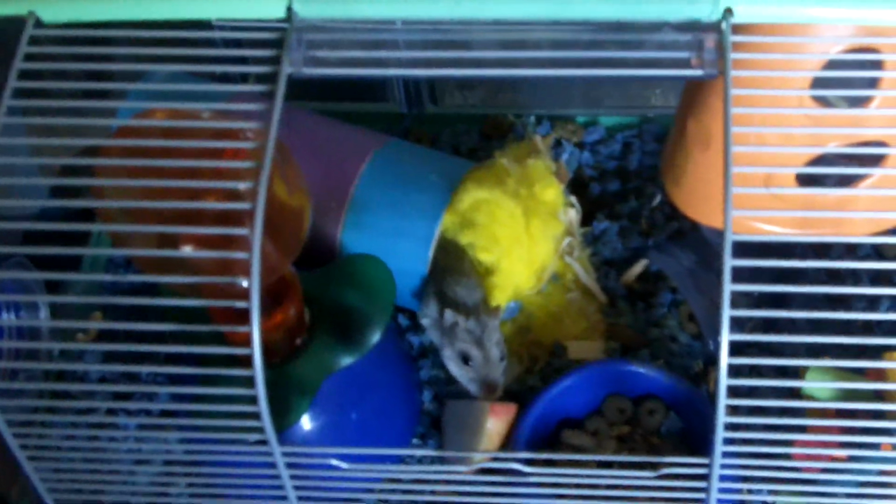A Russian dwarf hamster. She's a little bit over 2 years old. She seems to be sleeping. Oh, she's getting up. Hello. Hello, cutie. Yeah, a little bit groggy, but... She looks really old. Nice treat for her. Awesome.